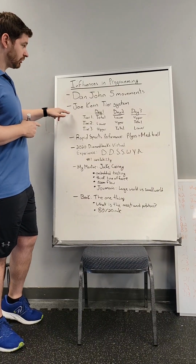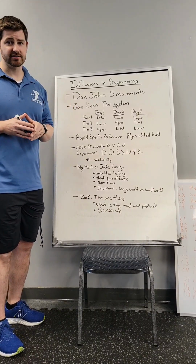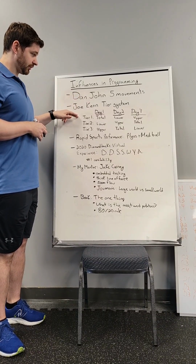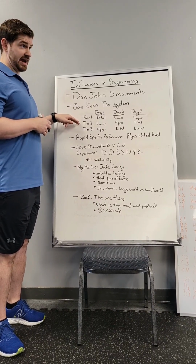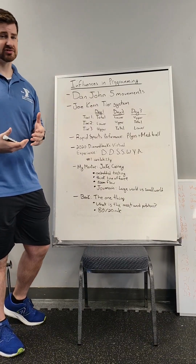When we go to Joe Kenn's tier system, I'm going to explain this in a really simplified way. We'll just look at a 3-day approach. Tier 1 is normally your main movement, which is going to have a higher focus. Tier 2 is your next priority, and then tier 3 is your assistance stuff.